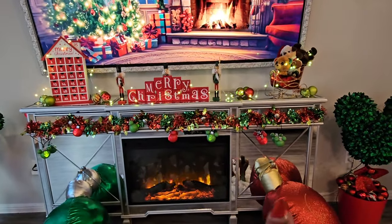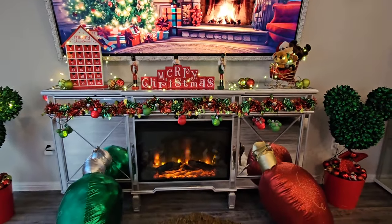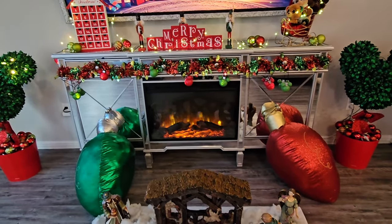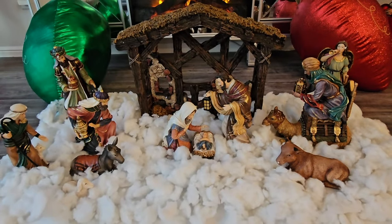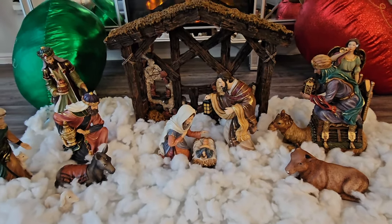It's like a projection actually. So the mouths move when they sing. Really, really cool. And then I have these big Christmas light, I guess plushies is what you would call them technically. These were from Walmart. And then of course we have the nativity scene. This one I believe was from Walmart as well.